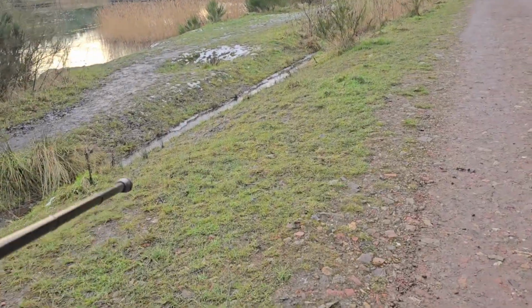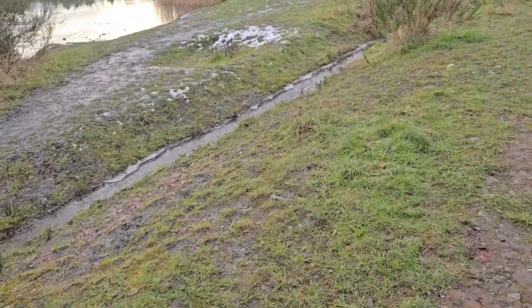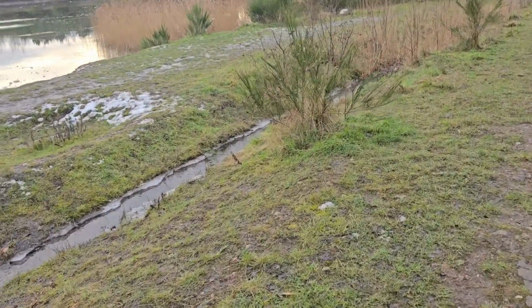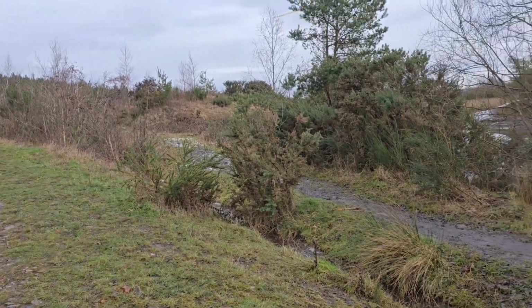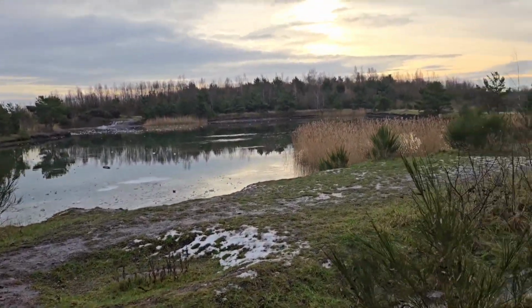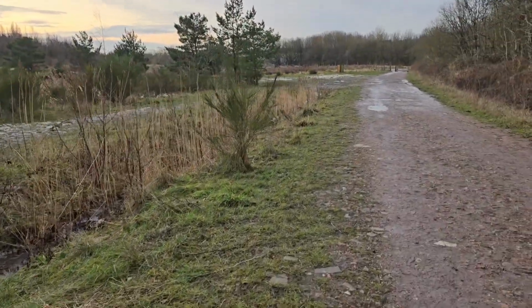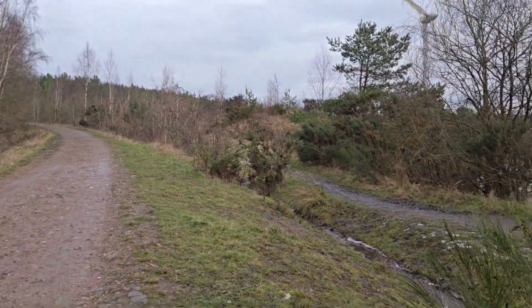There's a little, can't even call that a brook, it's like a sike, I think they're called. Really small. You can see it's come all the way from the top of there. I'm guessing that's completely frozen as well, the lake. So it's like a little stream nearly. I've seen it come all the way from the top where we came.